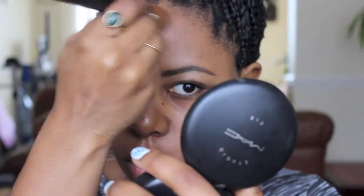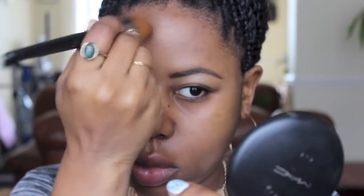So yeah, I'm just applying this gently all over the face with a generic synthetic brush, which is also a foundation brush. And don't worry about my ghost face either. I know it looks totally scary and ridiculous, but we will solve this later on in the tutorial, I promise you.